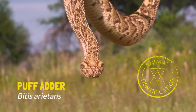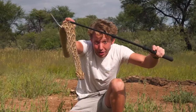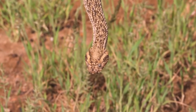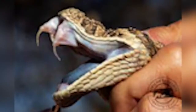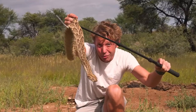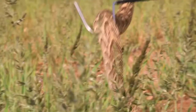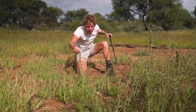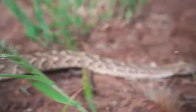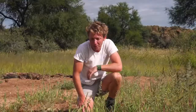Puff adder, yes. One of the most feared snakes out here in Africa. Thing about Africa, you just got animals everywhere. Puff adder, yes.